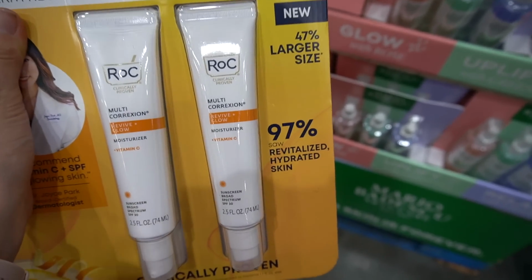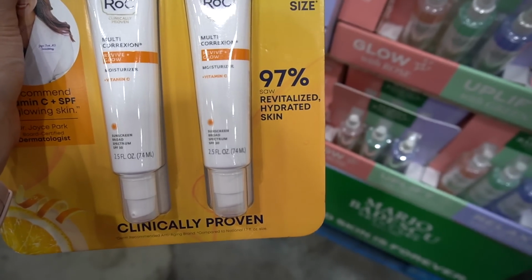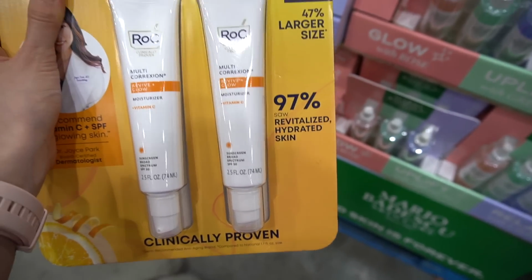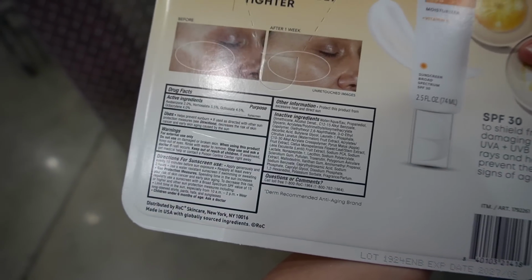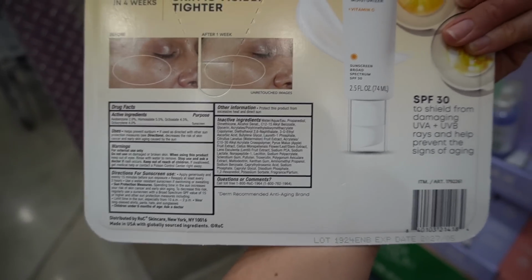The Rock Multi-Correction Moisturizer with SPF 30. You get 5 ounces total, 2.5 ounce tubes, on sale for $34.99. So this is a chemical sunscreen. Now, unfortunately, this one does have fragrance, so that can be irritating. This has 3-O-ethyl ascorbic acid.